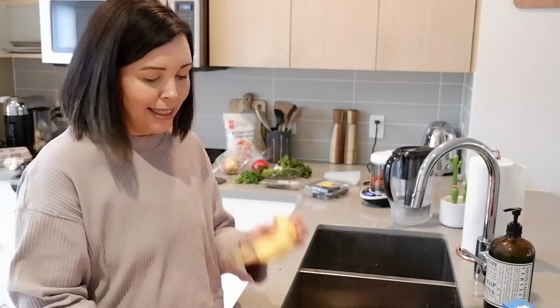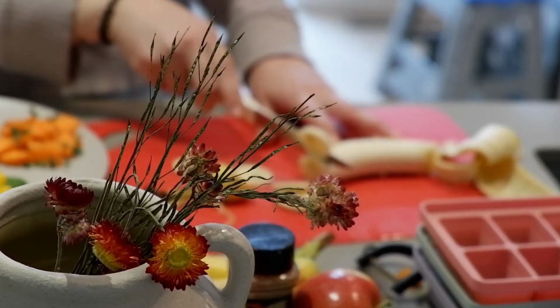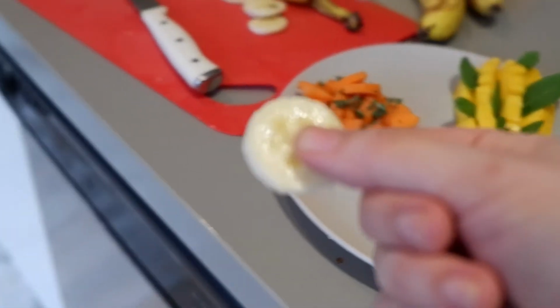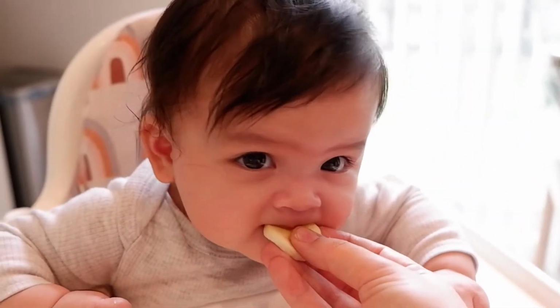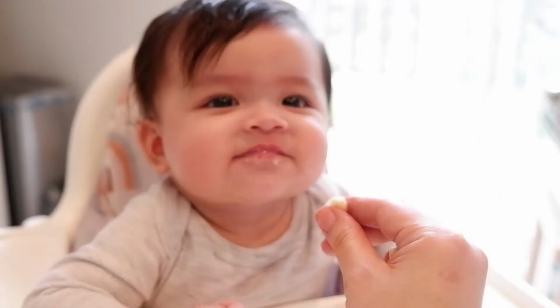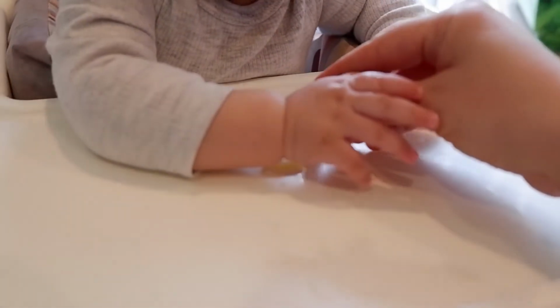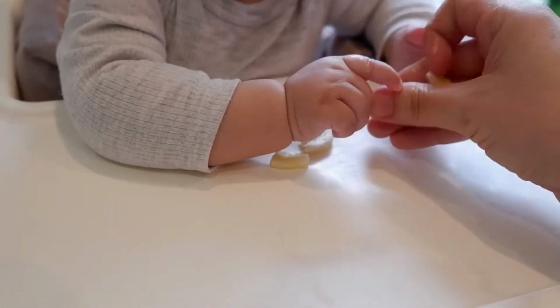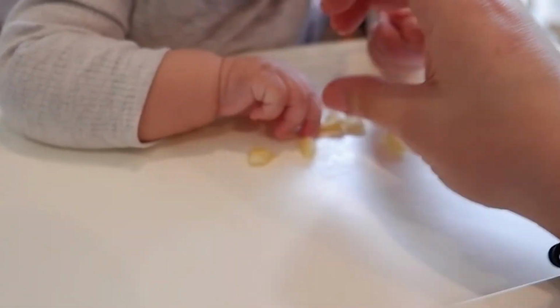Banana and peanut butter. Is that good? I'll leave it here for you to play with. This is how you start baby-led weaning, guys. Make sure it's small enough so they don't choke. And then you just let them play.